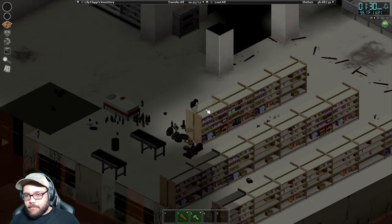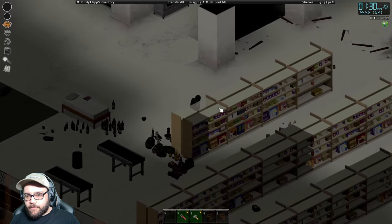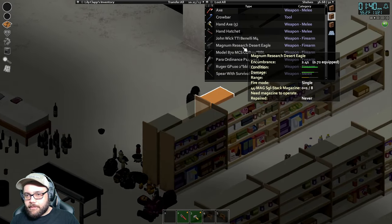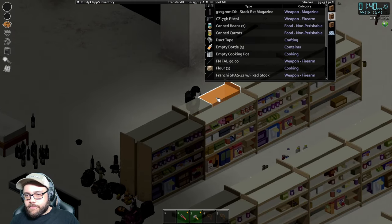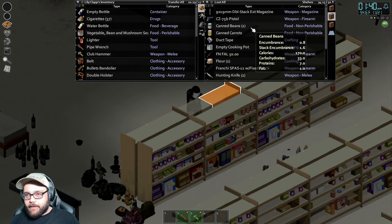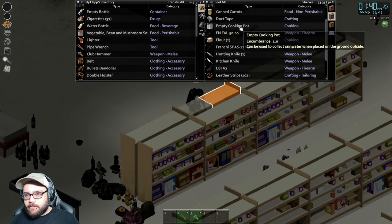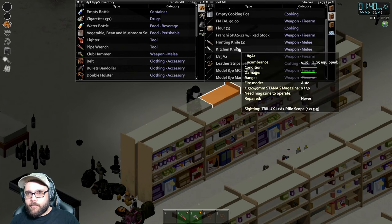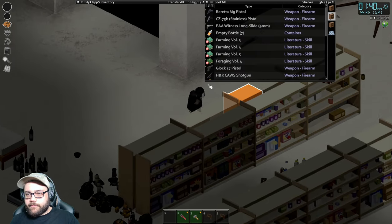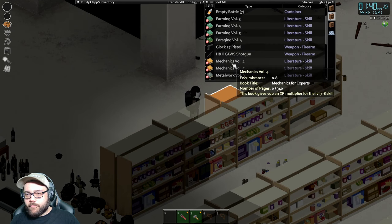I need to find all my bottles. Pronto. Preferably the plastic ones, but I'll use the glass ones if I need. Because those water barrels do freeze over, I'm pretty sure. There's 3. Hey, and some more canned goods. Get that too, and some flour. That's where my cooking pot went.